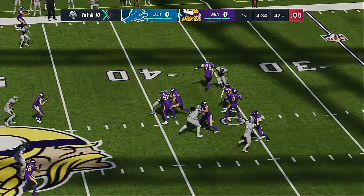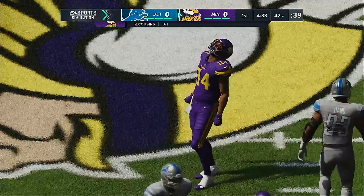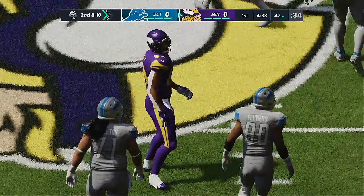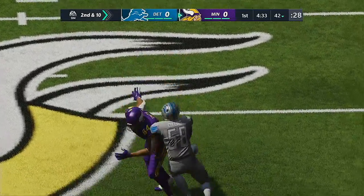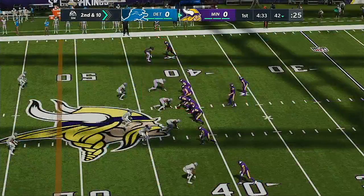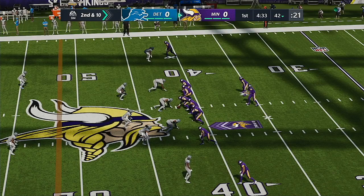First down, here's Cousins. And that is incomplete. He couldn't hold on through the contact. Brings up second down. Normally being a big-bodied receiver plays to their advantage downfield. Go up and make the catch, take the hit, and pick up yardage. But in this case, the hit was timed really well and popped it free from his grasp. Ball on the 42 as they come up second and 10.